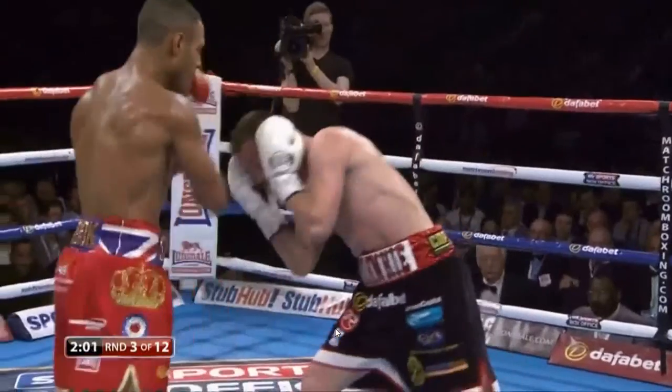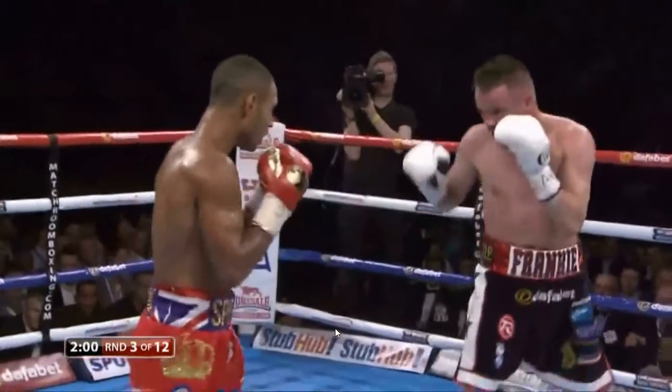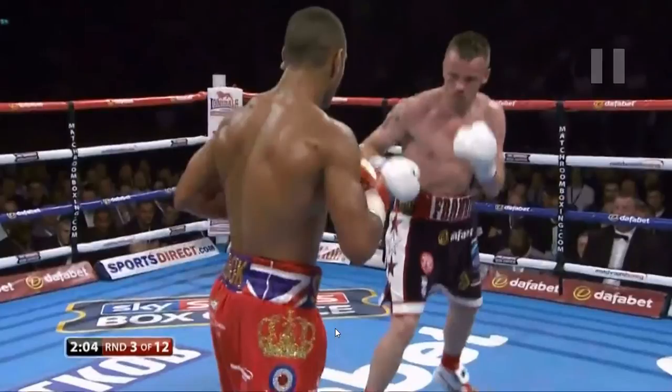I guess he's kind of sensed that he's been getting hit with the body shot a little too much, so making a good adjustment. As long as he can turn that into part of his craft for fighting a left-hander, he's going to have a lot of success against Errol Spence. But Errol Spence is a lot quicker, and he's rabid in the clinch. He works really hard in the clinch.